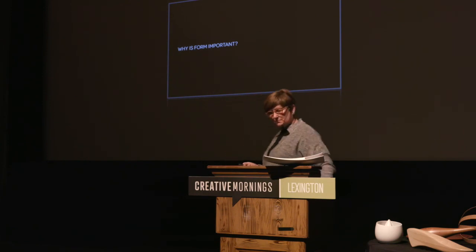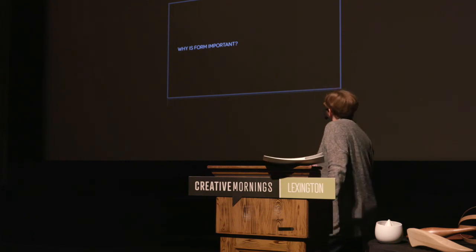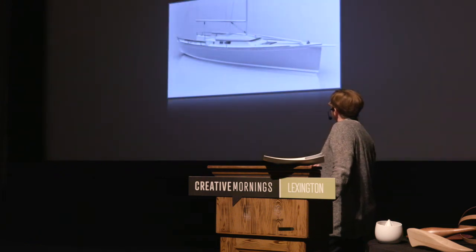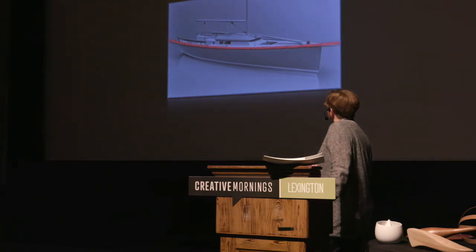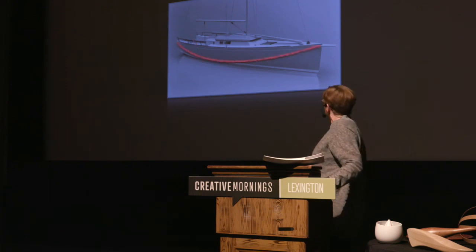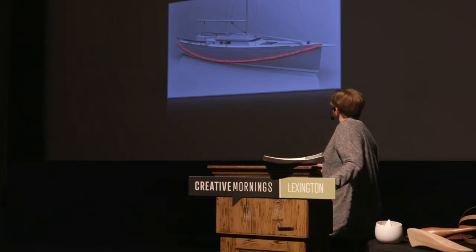So why is form important? Dissecting products or artifacts is sometimes one way into responding to that question. I start the studio with a discussion about the word fair, or fairing, as a boat builder might articulate. We talk about fair curves or fair planes. If boats didn't have a fair surface, they would resist the water they move through, defeating their purpose.